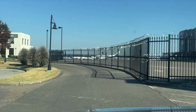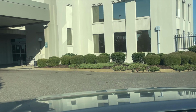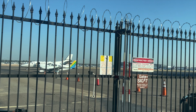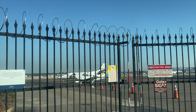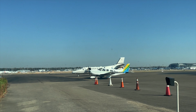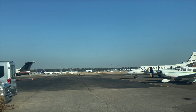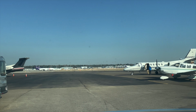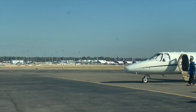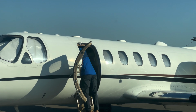Clearance, Citation 585 Kilo Sierra, ready to copy IFR to Golf Kilo Tango. All right, this will be one of the last times doing this. That's crazy. Doing it for a long time. 585 Kilo Sierra cleared to Golf Kilo Tango Airport via the GET 7 departure, then as filed. Maintain 5000, flight level 290 in 10 after departure, frequency 124.15, squawk 5634. Read back correct. Okay, thanks.